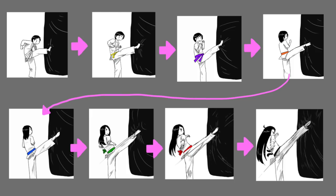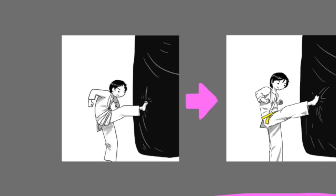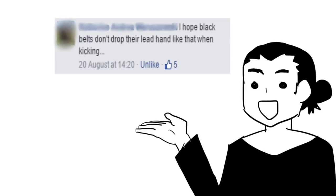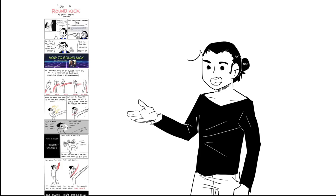So a long time ago, I drew a picture on Tumblr like this, showing a progression of a kid getting better at a round kick. Yes, that was me. Anyways, one day someone commented this. And so I drew a comic based on why people do that with their hand when they kick. You can check it out here on my Instagram, DeviantArt, or Tumblr.